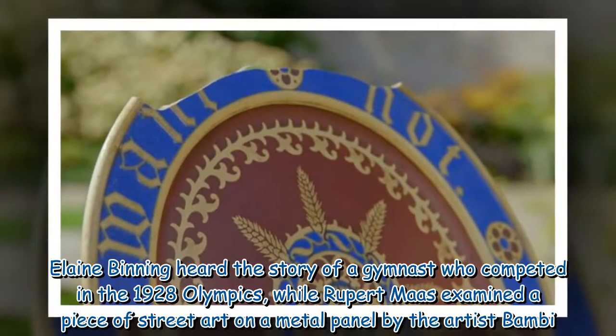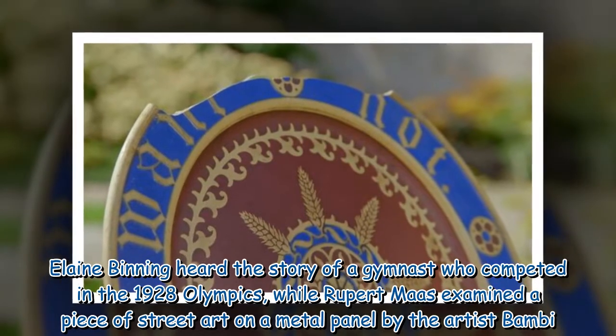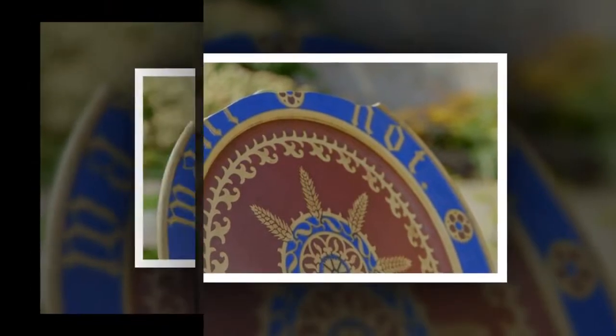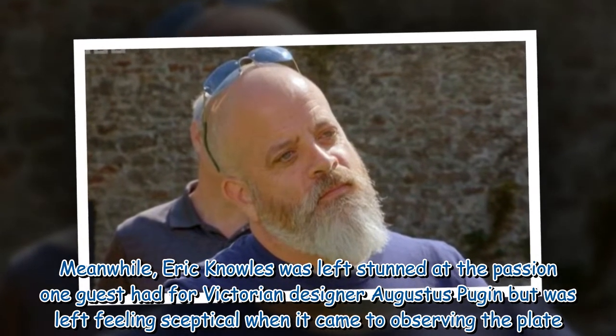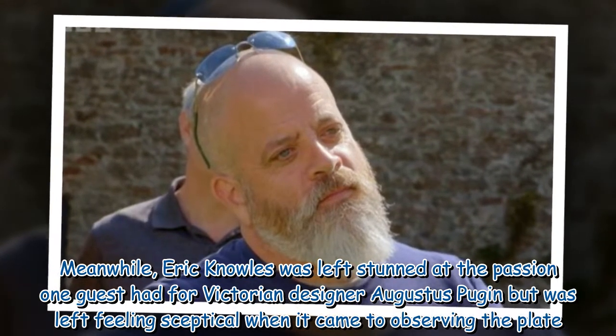Elaine Binning heard the story of a gymnast who competed in the 1928 Olympics, while Rupert Moss examined a piece of street art on a metal panel by the artist Bambi. Meanwhile, Eric Knowles was left stunned at the passion one guest had for Victorian designer Augustus Pugin, but was left feeling skeptical when it came to observing the plate.